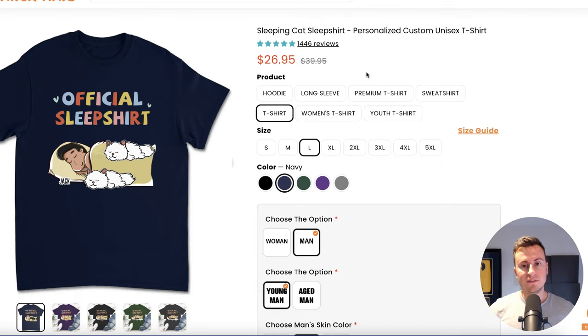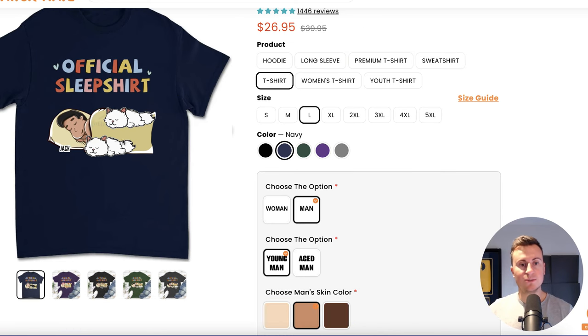A word of caution though, if you do go down this route, don't copy and plagiarize people's designs. Obviously, put your own spin and put your own thought into it. So instead of it being an official sleep shirt with the person in bed with the two cats, put your own spin on it. So it could be for golfers that have dogs, and you could have a picture of a golfer on a golf course and their dog walking alongside them. Or it could be gamers and dogs, or it doesn't have to be dogs at all. It could just be Formula One racing, or it could just be your favorite TV show. Whatever it is, just make sure it's interesting enough and unique enough to get people's attention.